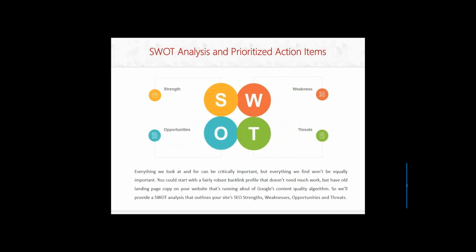So the threat category is actually a small set of things, but if one of them applies to your site, you need to know it. So we'll provide you with that information.